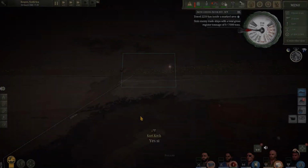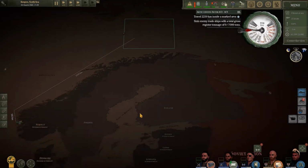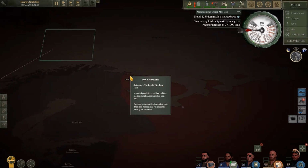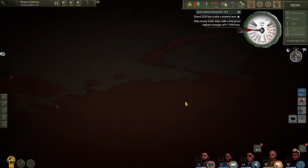The day's date is March the 5th, 1943, and we're sailing out of the port of Bergen, and we're heading up to the north of Norway, in between Norway and Russia, to hopefully sink some more enemy shipping. So our patrol sector today is AC2 through to AC5. And we have to travel 2,250 kilometers inside that marked area and sink 7,000 tons worth of shipping.